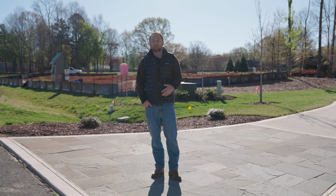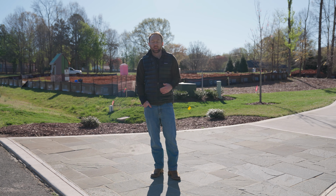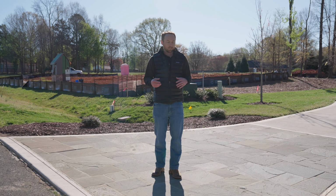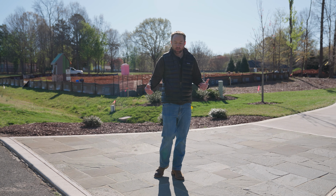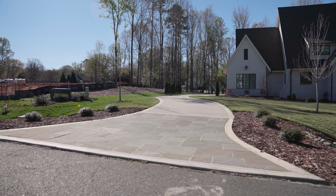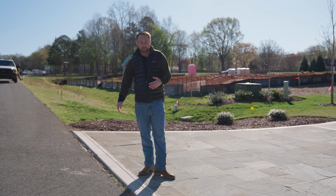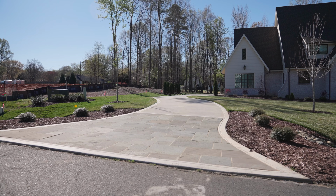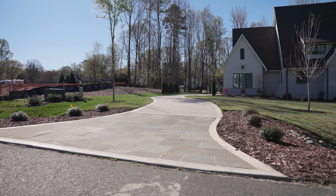So here we are on a finished project that we did last year, and just wanted to show how the construction entrance got transitioned to final. I'm standing here at the entrance of the driveway, and you can see that the asphalt maintained its line throughout construction. It's not jagged and rigid and broken up because we had the timbers here, and then we used the stone that we talked about and we pinched in for the driveway.